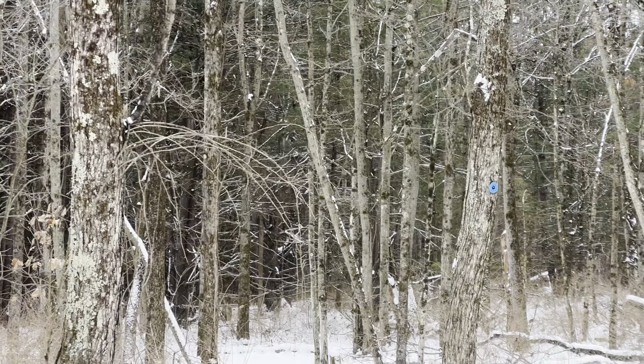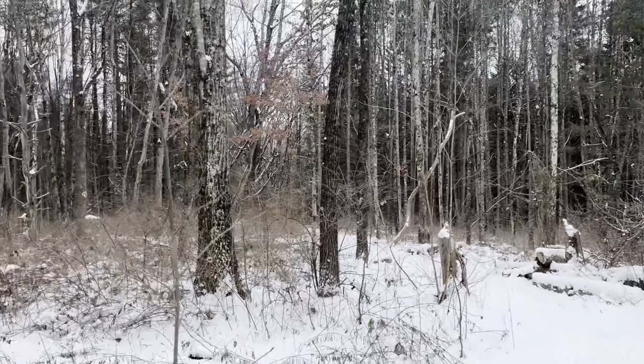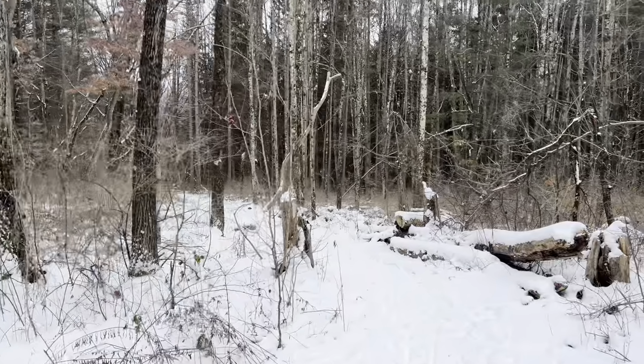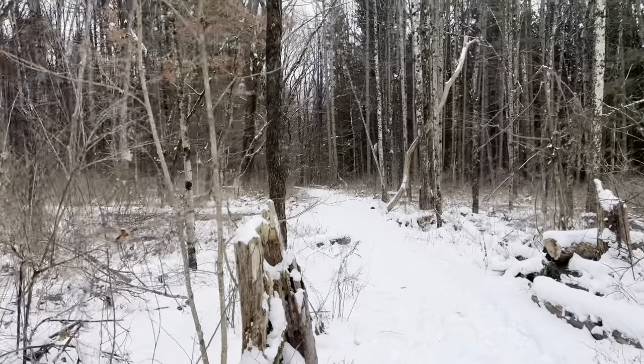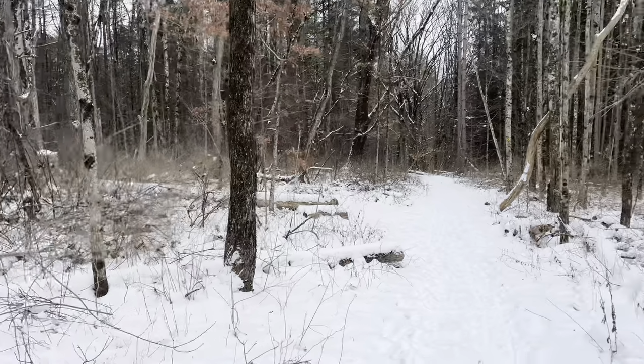Yeah, so there's a blue there. There's a red over here. But to my knowledge, last time I was here, I saw a red that ventured off to the left. Yes, right there. We are here to explore it.